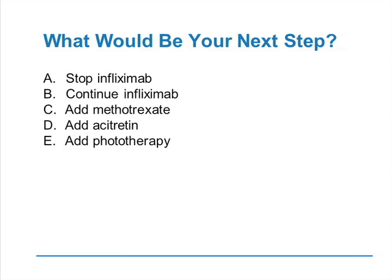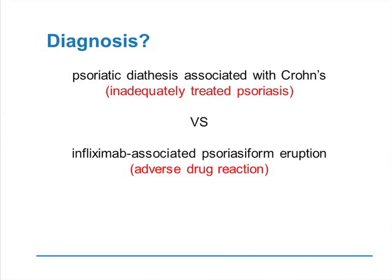Would you stop the infliximab? Would you continue the infliximab? Would you maybe add methotrexate to the infliximab? Would you potentially add acitretin? Acitretin is a retinoid that has been used frequently in psoriasis, both as monotherapy and combination therapy. It has almost no effect on the musculoskeletal disease, but in this patient, psoriasis may be beneficial. Or would you add phototherapy as another treatment option?